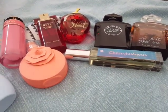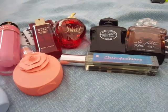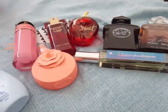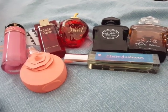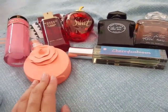So that's all from me. I'm sorry I keep focusing on the green ladybug at the end. That's my baby's teether.